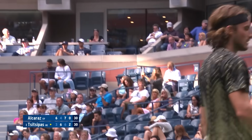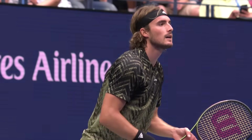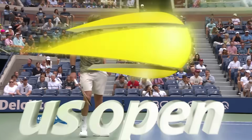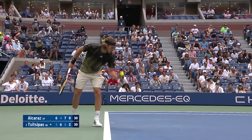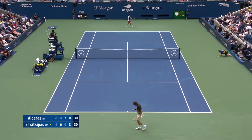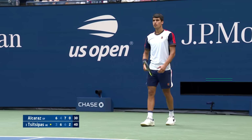Backhand return, so solid from Alcaraz. Such a compact shot. So a body serve there from Tsitsipas.